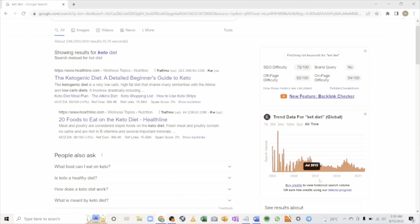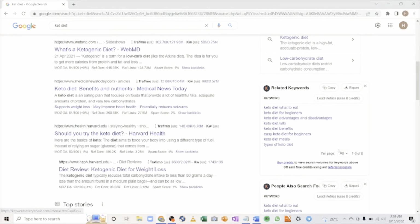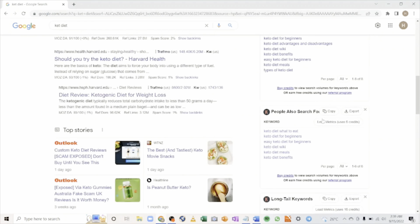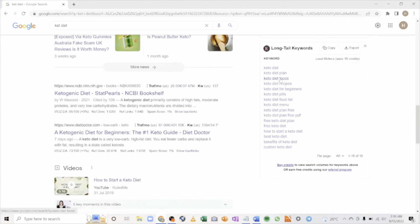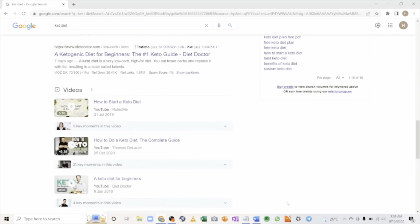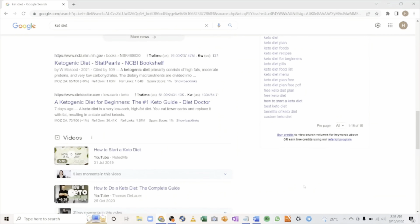You can see how it has been rising. Then when you scroll down, you see the related keywords for keto diet. For the related keywords, you have over eight pages. Then you can see the keywords that people also search for. This has 6 pages, so you can see the keywords. If you like, you can go to the other pages to check them out. You see the long tail keywords on keto diet. And sometimes, if keto diet is trending at the time you check, you also see the list of trending keywords.